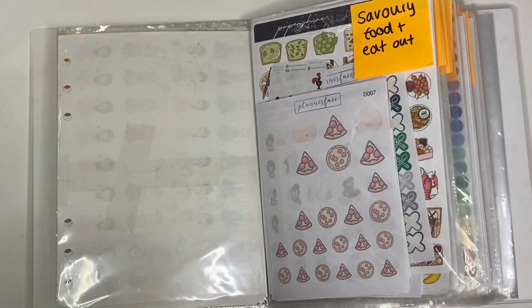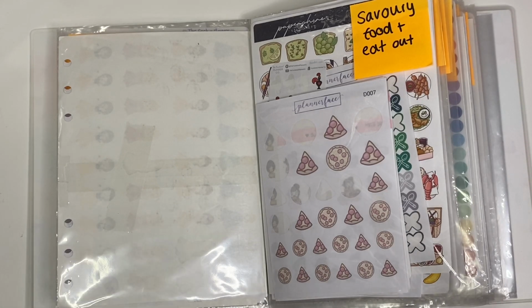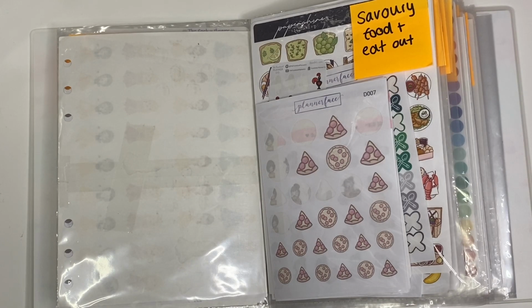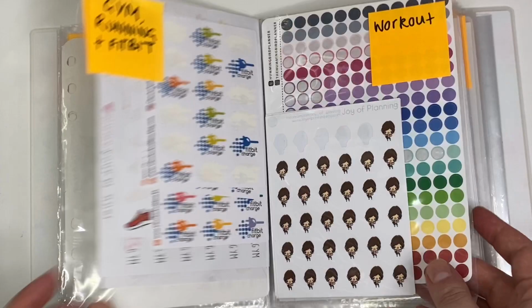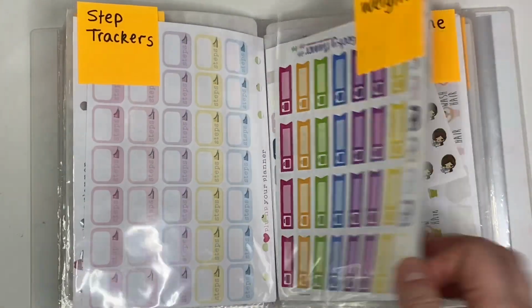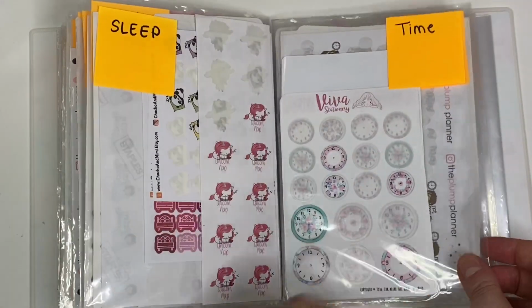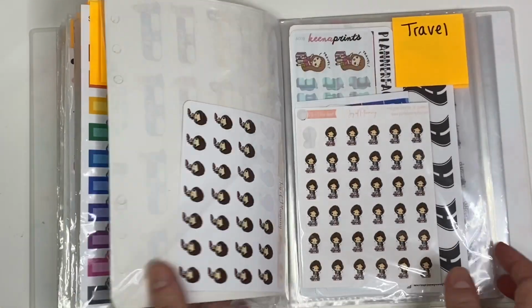I also mostly have a matching section in my reusable album for this, so that I can flick to both sections, in this album and in that reusable album, and find the sticker that's most appropriate. So this is my most used one. I'm flicking through because a lot of people ask for my categories, so these are my categories. The only issue is my work one is very chunky.